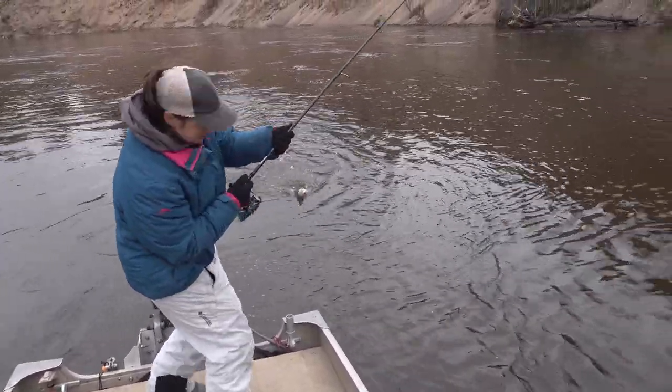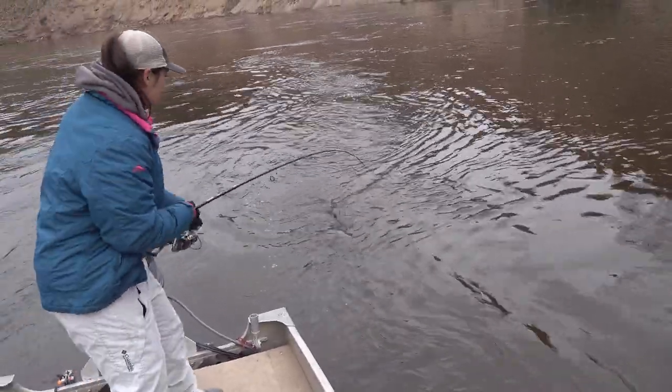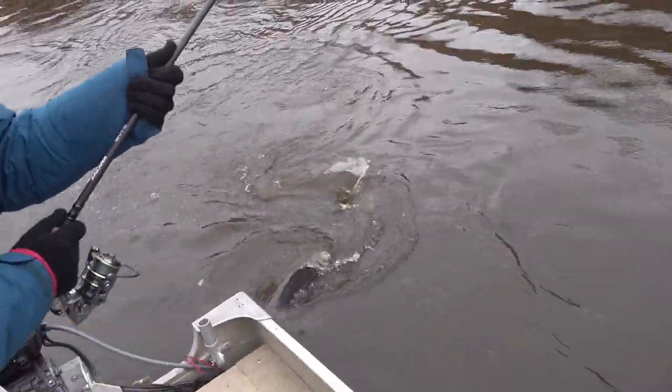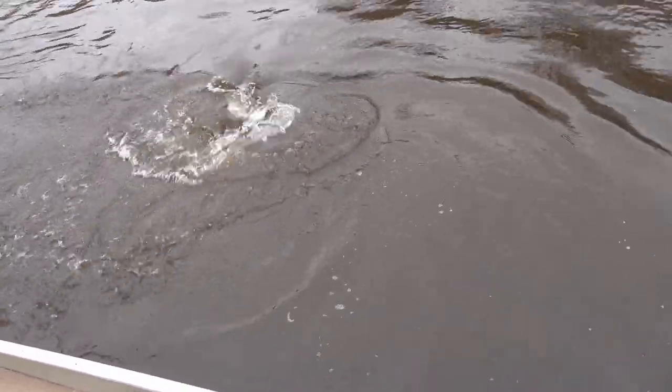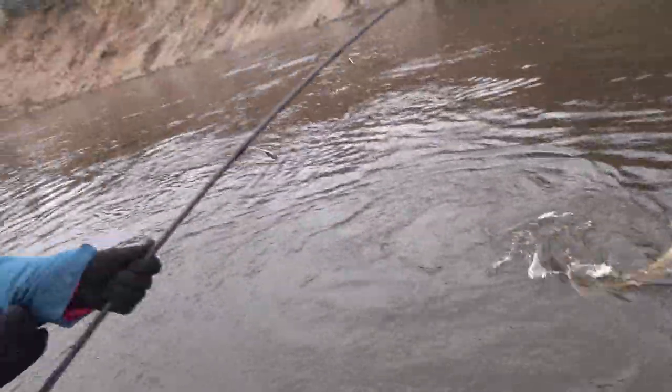What we'll do is we won't put them in the net. Why? Because I don't want to hurt them. We're supposed to release them immediately. How do I get them? Maybe what I'll do is I'll take us up into the shallower water. Okay, well, move quickly. Tell me about the sturgeons.